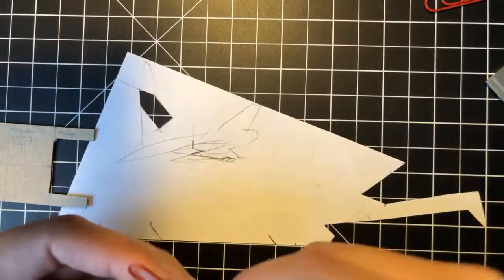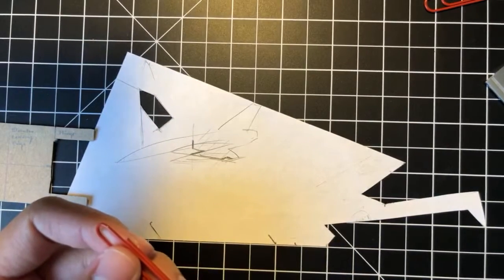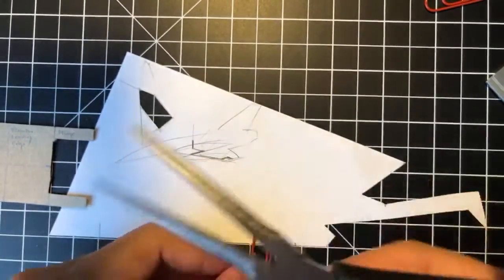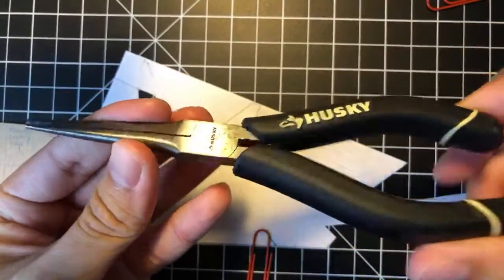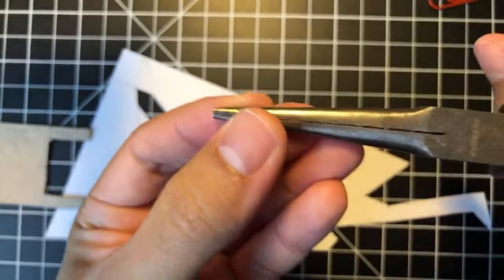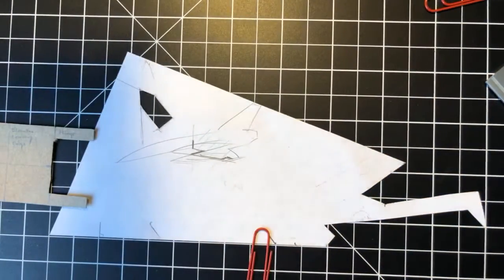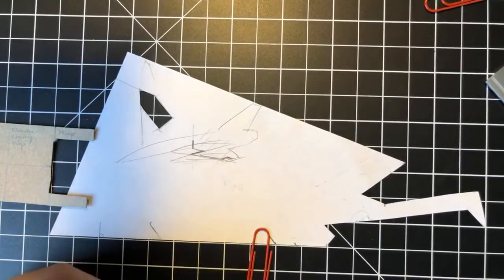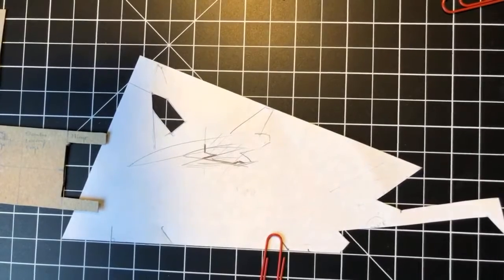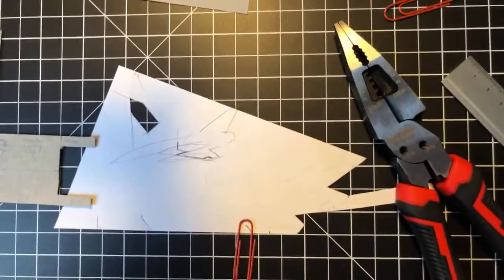So we can actually start bending this now, and to do that, you're going to need a little bit of help. Before, I used this. This is like a pair of pliers. These are not that great. They don't have any teeth, and they're not great for twisting or anything. So I'm not going to be using this. I actually bought a new set of pliers here. So this is slightly different. This is a little bit more hefty. It's a little bit more heavy duty.